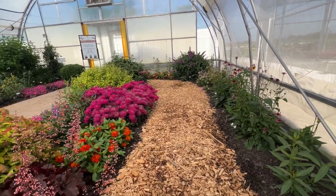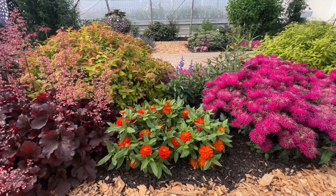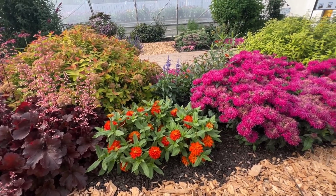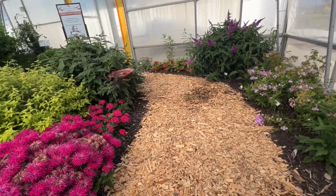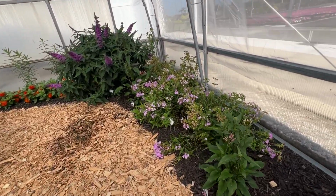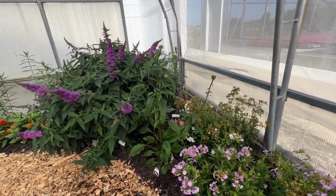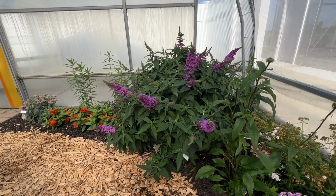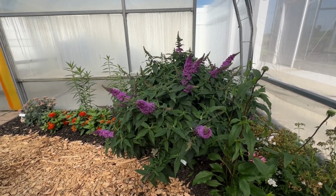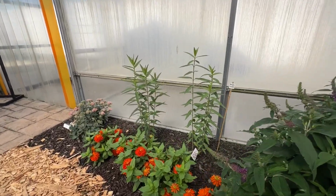Lots of milkweed, lots of coneflowers. Zinnias are another important thing when putting together a butterfly garden because the butterflies really enjoy hanging out on the zinnias. Got some tall phlox here that are done blooming, so we'll give those a trim and they'll be blooming again. Another Pugster butterfly bush. I really like the Pugsters in this setting because they don't get so big, so they're just kind of perfect for the greenhouse here.